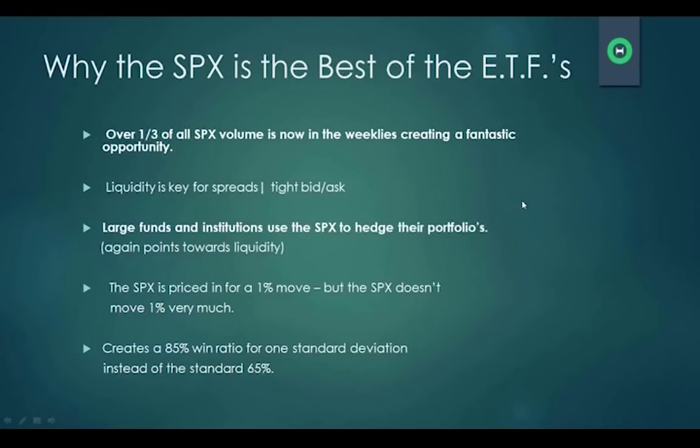ETF. What's interesting is that over 1/3 of all the SPX volume is now in the weeklies, creating a fantastic opportunity. The big boys, the large funds, the institutions are using SPX to hedge their portfolios. And this makes them very liquid. This liquidity is the key to very tight bid-ask spreads. Also, the fact that it is being traded by the big boys, it's priced in for about a 1% move, but the SPX doesn't move that much. It creates an 85% win ratio in the one standard deviation.